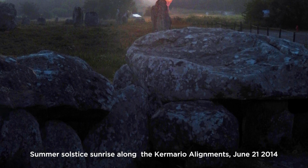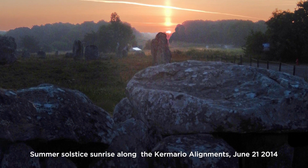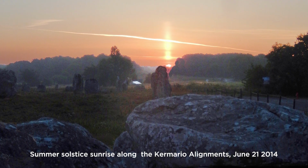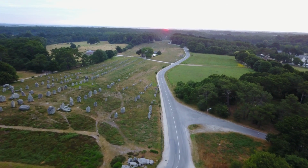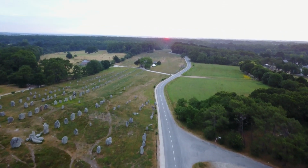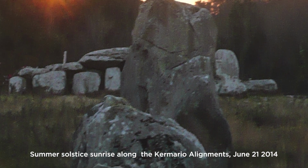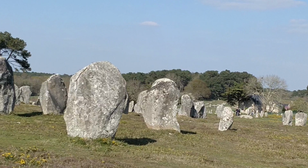This is a photograph taken at summer solstice sunrise at Kermario. This shows the most southern alignment of Kermario, which is exactly orientated towards the summer solstice sunrise. And of course, if you look in the other direction, then you get winter solstice sunset. If you get summer solstice sunrise along one side of the line, and looking back down the line at winter solstice, the sun sets down that line in that direction.